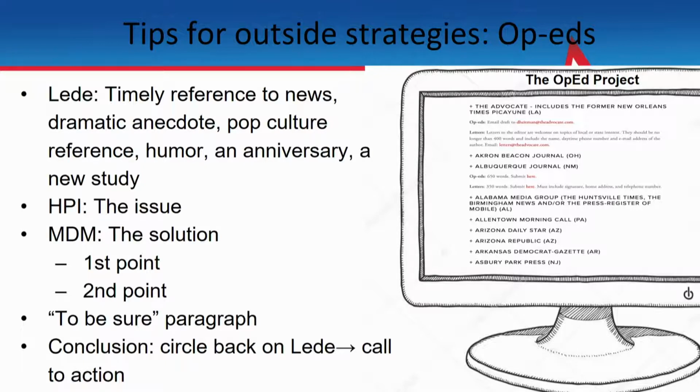And one thing that I was always confused about is, how do we actually know what journal, magazine, newspaper should I submit to, like Toledo Times? You know, where do you submit your op-ed to? And there's this great website called the Op-ed Project that actually lists almost every single publication, even local newsletters, and says what they're really passionate about. So you can use that to get a sense of where to submit your op-ed.